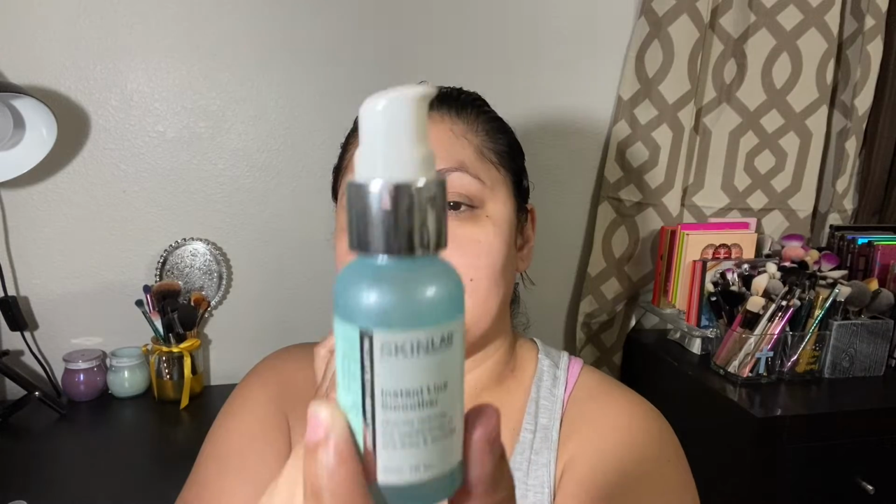I go in with the Instant Line Smoother by Skinlab. I've been using this for a little bit and I'm trying to finish it up. And I just pat it in the areas that I think will need some help.